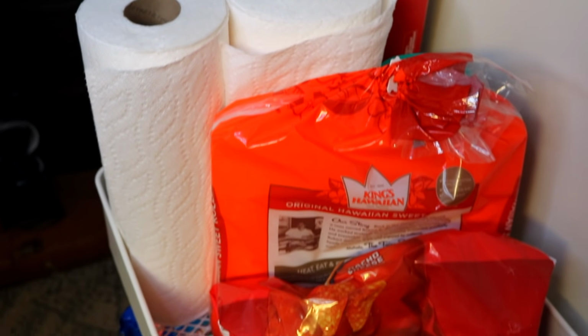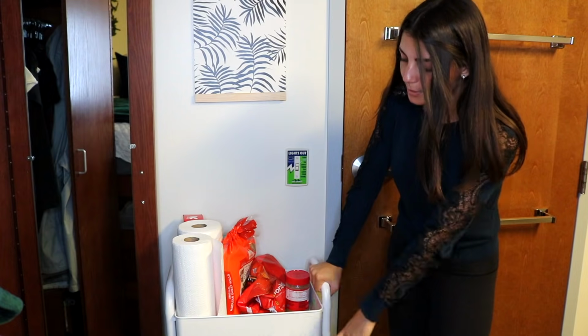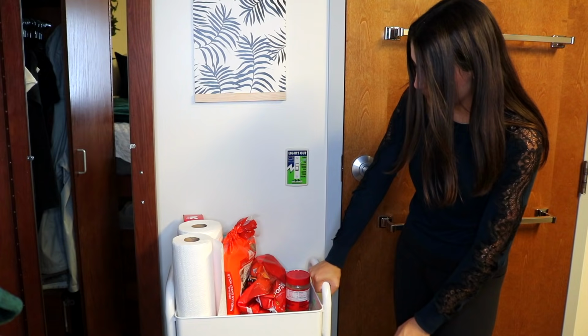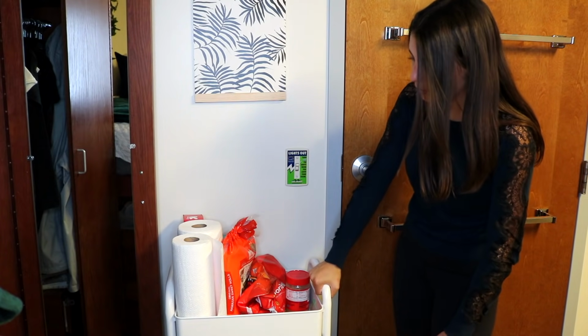On the top I have snacks and cleaning supplies. Definitely things you should be mixing. In the middle I have chocolatey snacks, gum, and granola bars. On the bottom I have medicine, extra toothpaste, toiletries, all that fun stuff.